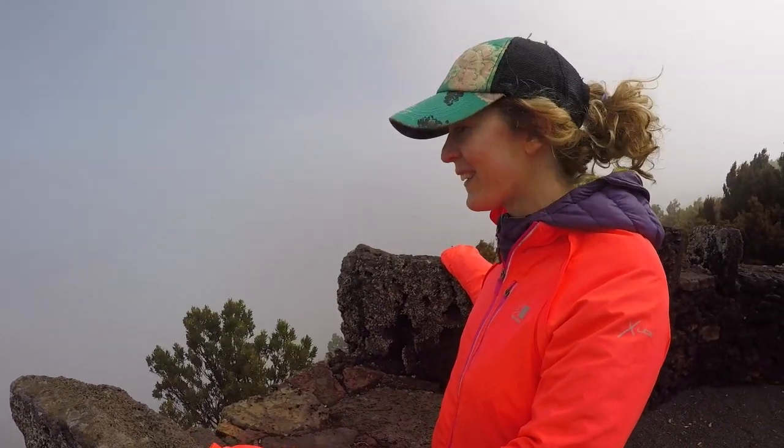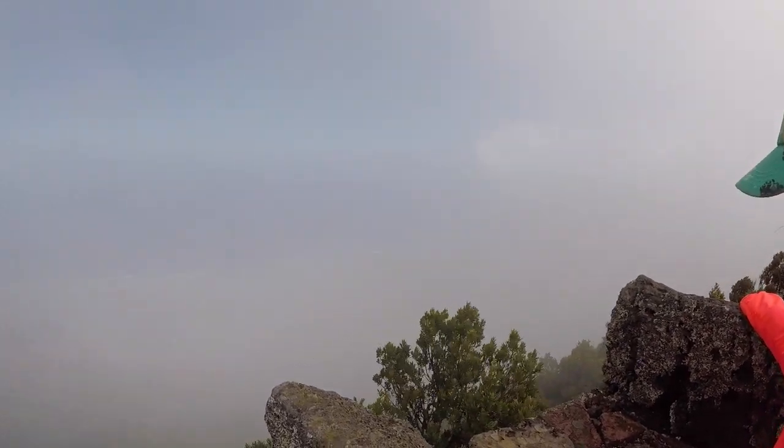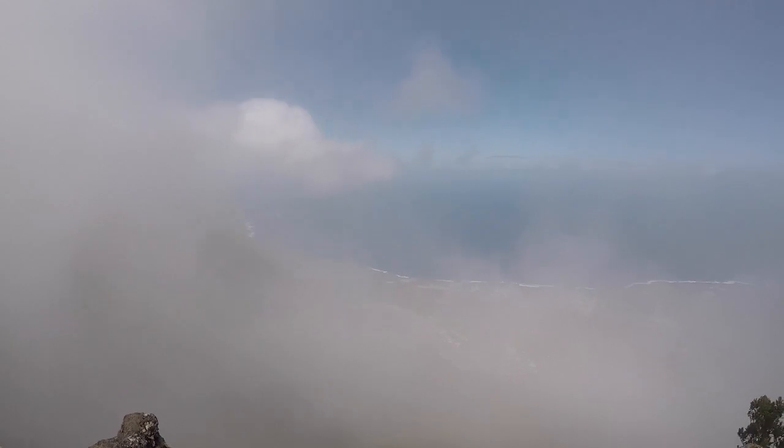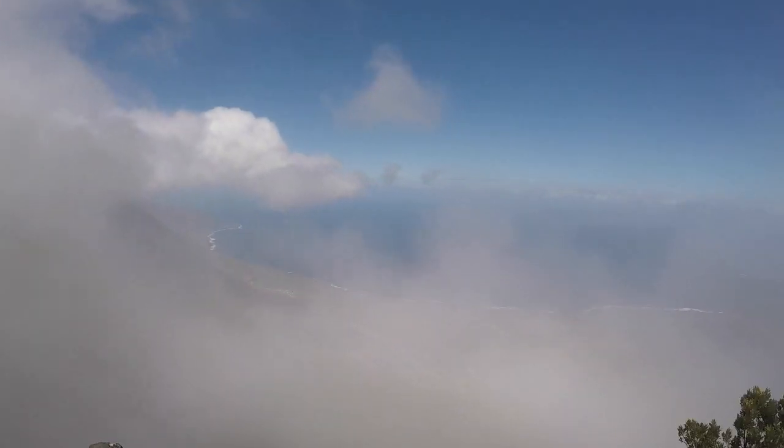Good view, right? It is actually quite nice. The highest point of El Hierro, about 1330. Thankfully, we got a bus this morning. Thank God for that, because otherwise we'd be slogging up. We'd have got to maybe 500 metres by now. So we actually can't see a thing. Well, oh, it's kind of clearing. Yeah, it's clearing. Look, look, look.